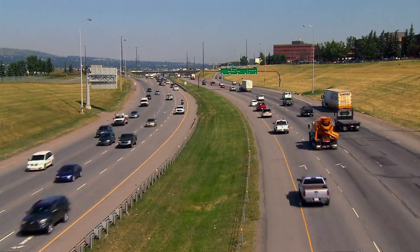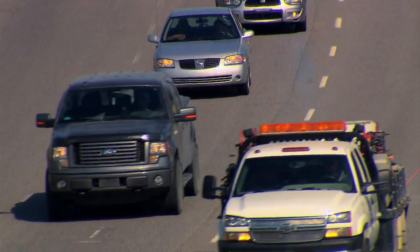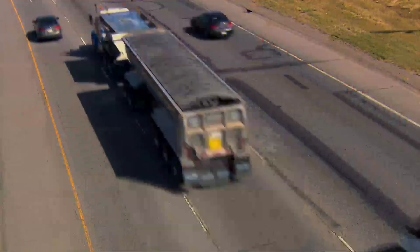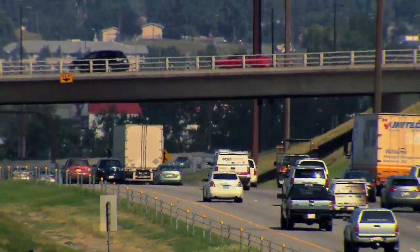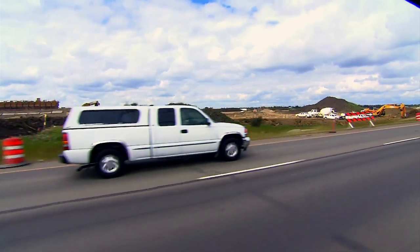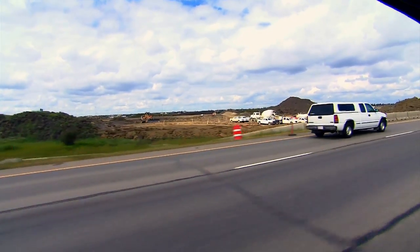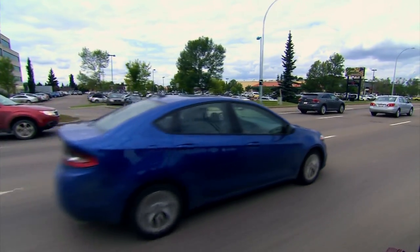Calgary to Edmonton. Here in 2014, it's a totally routine trip that thousands of people make every day. We climb into our comfortable, reliable cars and take off at 110 kilometers an hour with the stereo blasting. And about 3 hours later, we've reached our destination. But just for a moment.